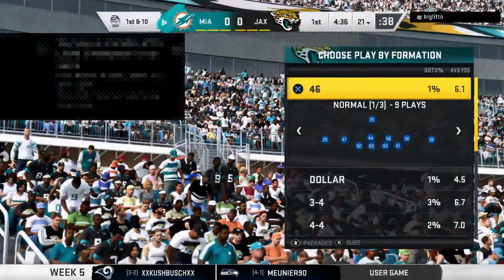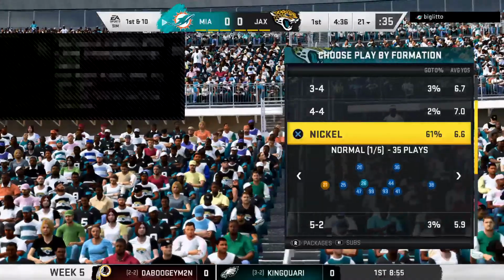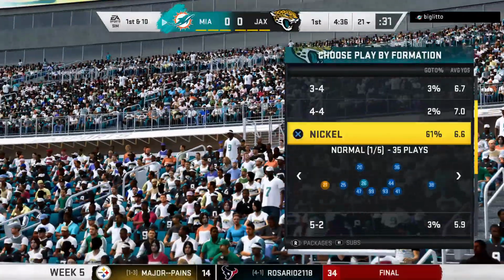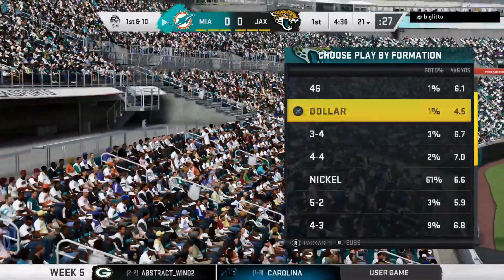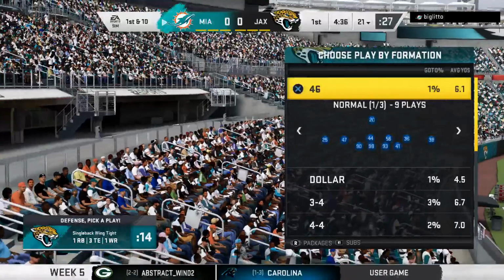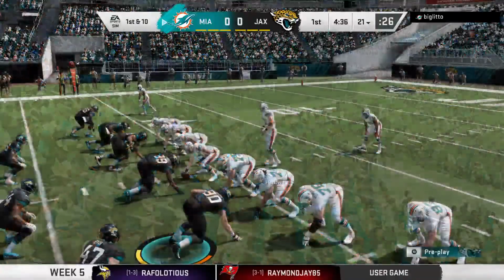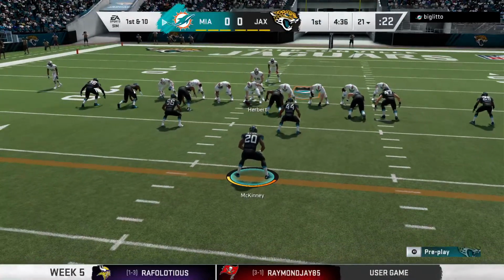Punt, just a single yard on the return as he was covered quickly. And it'll be Dolphin football. The Dolphins at the line ready for their next drive. And on the first drive, 3 and out.